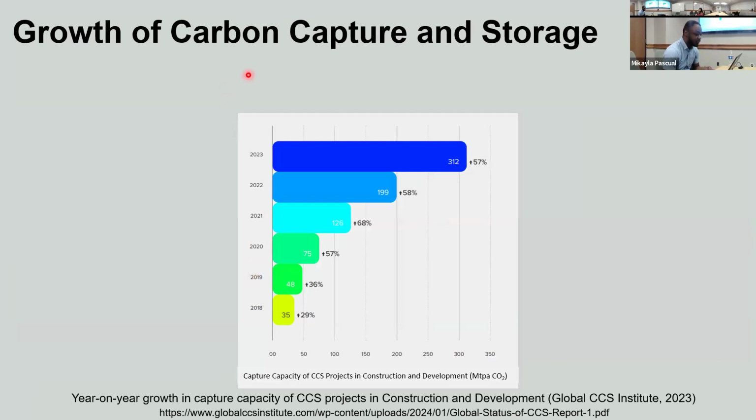So to focus on the capture side, this chart here focuses on the capture capacity of projects that are either in construction or in development. You can see the years on the y-axis, and the capacity in metric tons per annum of CO2 on the x-axis. So the key thing to note here is that the capture side is growing, and it's growing exponentially.